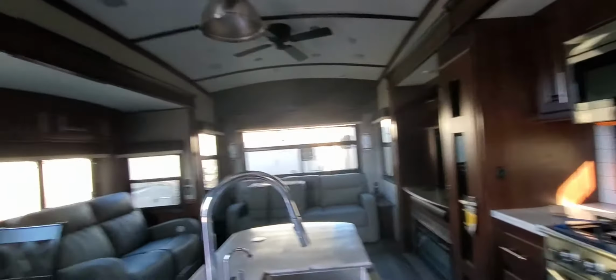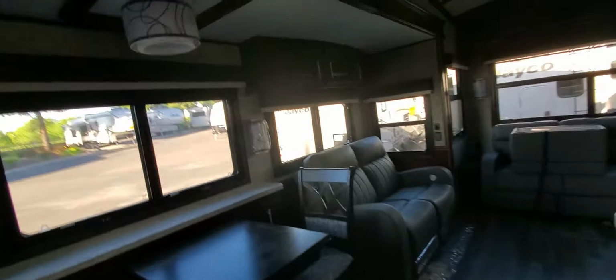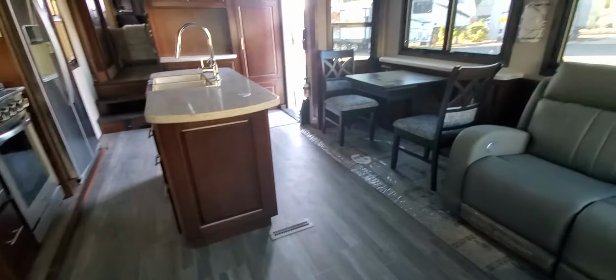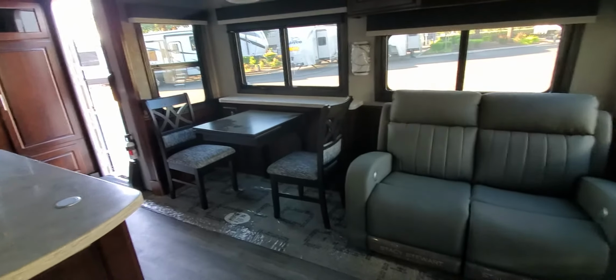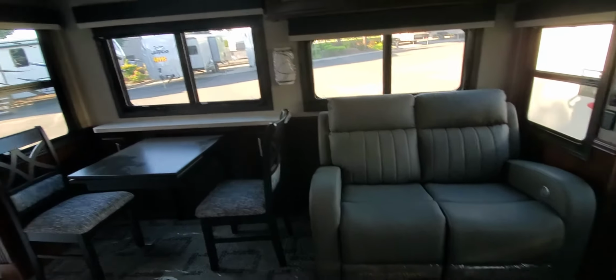Overall, you're at 13'4" or 13'3", which is the tallest it can legally be out on the highway, because all underpasses are 14 foot. So they do provide low profile 15,000 BTU air conditioners to ensure that you can still cool this beautiful luxury fifth wheel down. Over here you do have your slide out systems.